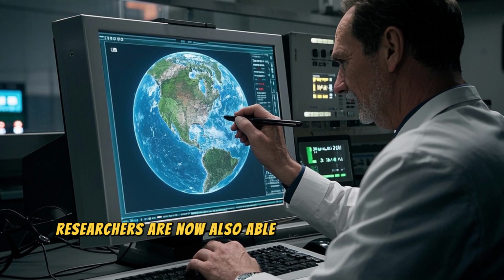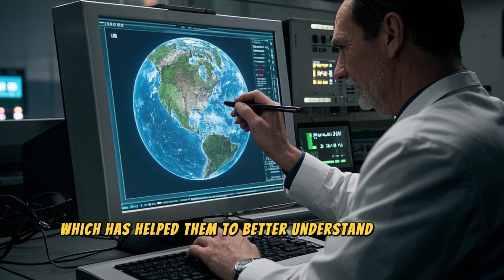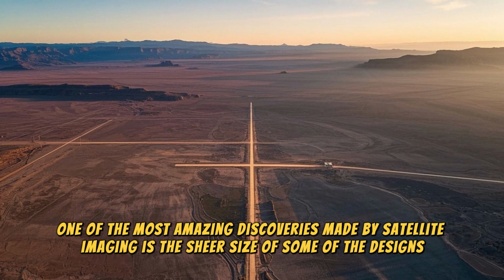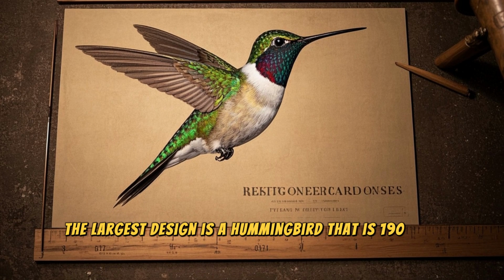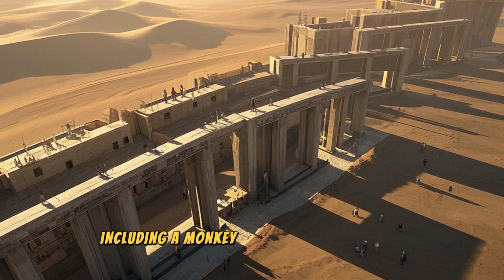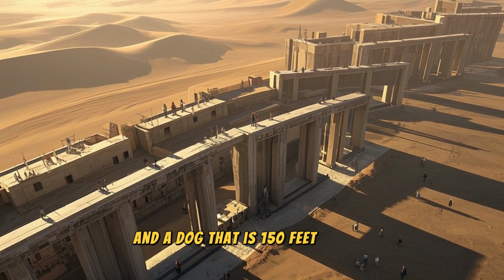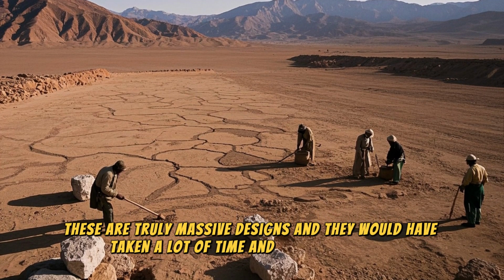Researchers are now also able to measure the designs with much greater accuracy, which has helped them to better understand how they were created. One of the most amazing discoveries made by satellite imaging is the sheer size of some of the designs. As I mentioned earlier, the largest design is a hummingbird that is 190 feet across. But there are also many other large designs, including a monkey that is 130 feet across, a spider that is 120 feet across, and a dog that is 150 feet across. These are truly massive designs, and they would have taken a lot of time and effort to create.